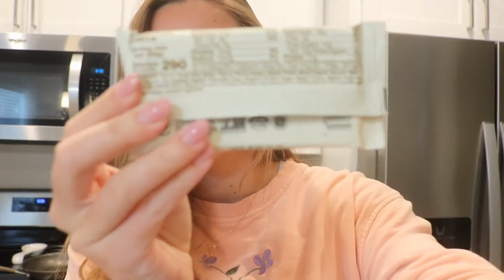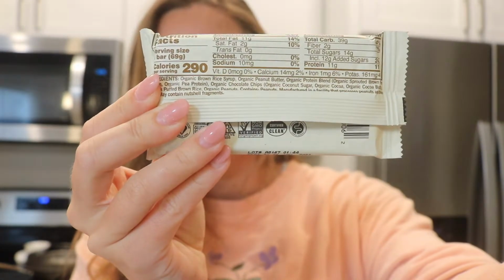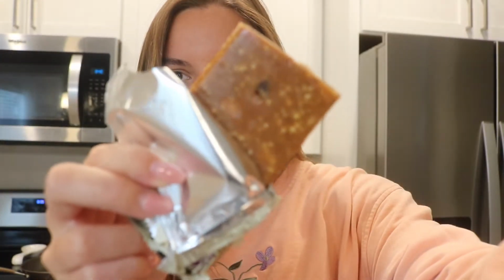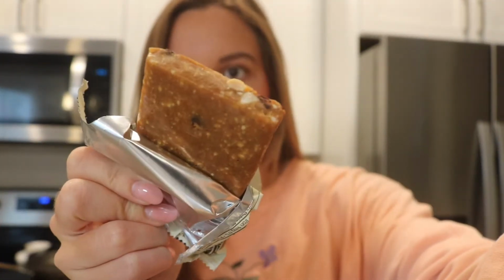So anyway, this one is 290 calories. Here's the nutrition. And I'm gonna open it to show you what it looks like. They had like 4 flavors when I went, and this one is the best one that I've tried. It's basically the same as the peanut butter one, but the peanut butter one usually has peanut butter chips in it, and this one has chocolate chips. But here's what it looks like, and it's just really good.